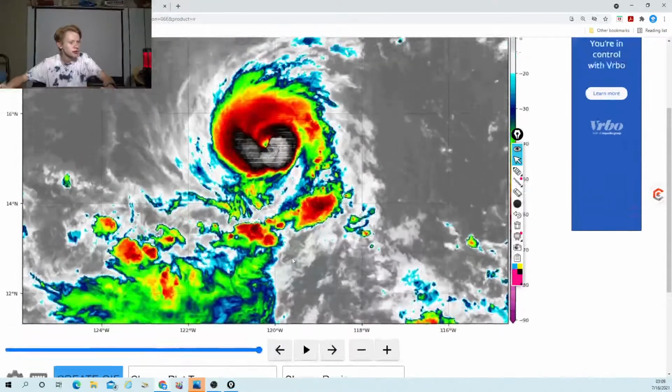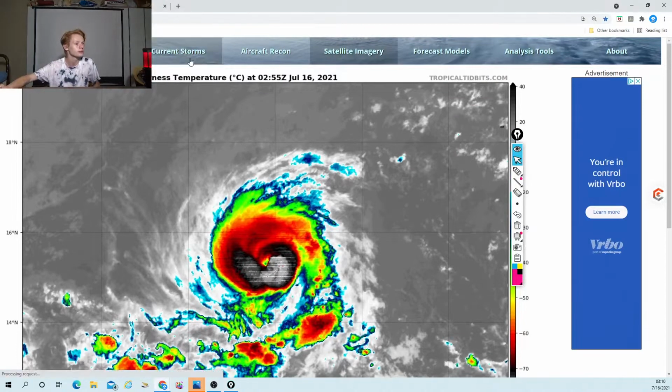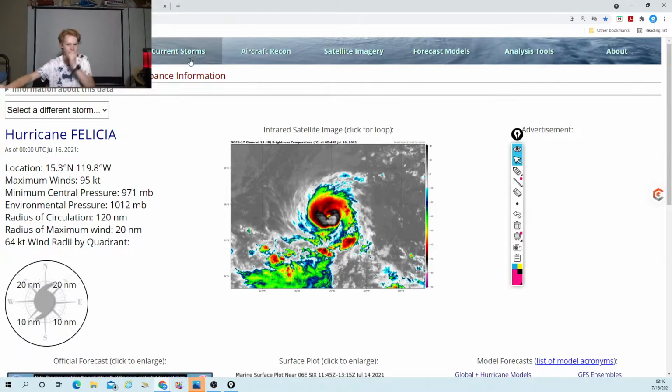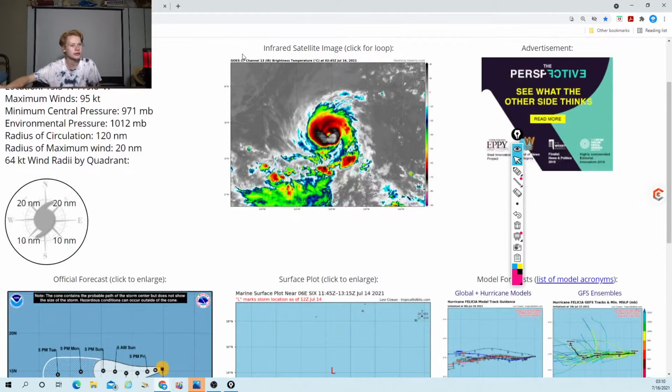So the convection is absolutely incredible. Look at this convection right here, ladies and gentlemen, wrapping around the eye. This is going to wrap around this direction and begin to wrap around the eye. We're really going to see the eye pop out and become a lot more clear. The storm is going to really take shape as it has the ability to hold on and continue to intensify to a major Category 3 hurricane.